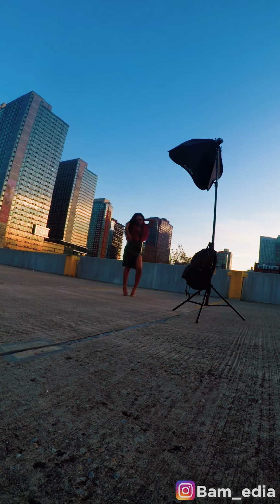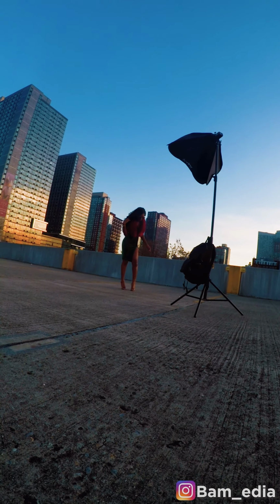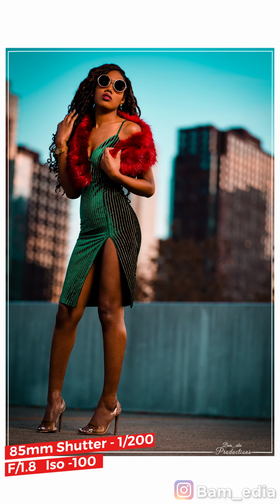I don't remember the power of what the strobes were. My one strobe, which is the AD200, I don't know the power at which I left it, but I basically wanted to make her the main focus of the whole photo.